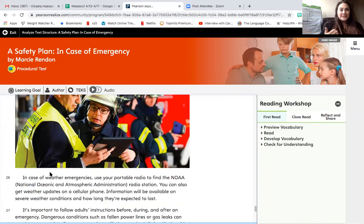Now, I want to bring to your attention that I think you guys can make a lot of personal connections to this procedural text, because while we're not in danger, there is kind of an emergency going on with COVID-19. We're having to follow the guidelines of our governor, which is why you're not in school right now and your parents aren't at work and we're all home together. He is the one responsible, and we are following his instructions.